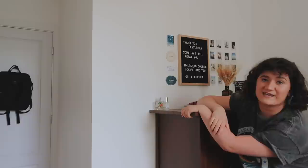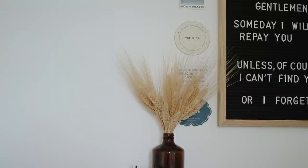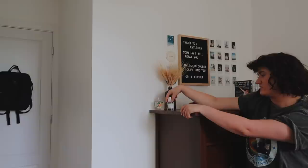Up here I have a moon phases card that's just from a pack about astrology. I got it at this general store in Dumbo when my cousin was visiting. Here is just an empty kombucha bottle with some, I don't know, dried wheat. When I want to smell like a boy, this is my dossier. When I want to smell like a girl, this is my apricot. It's a very gendered perfume area, but it is what it is.